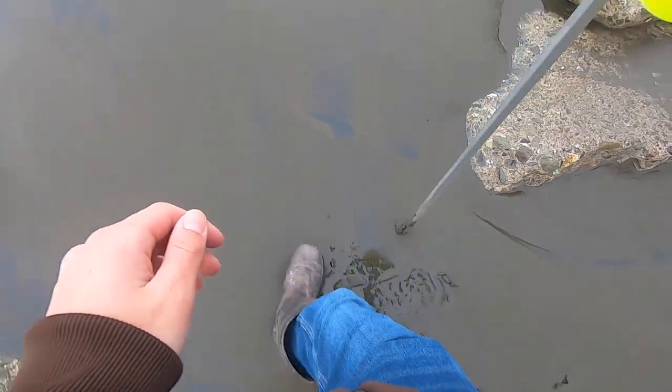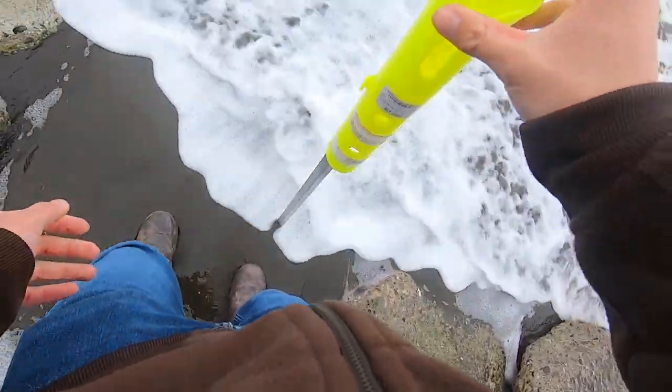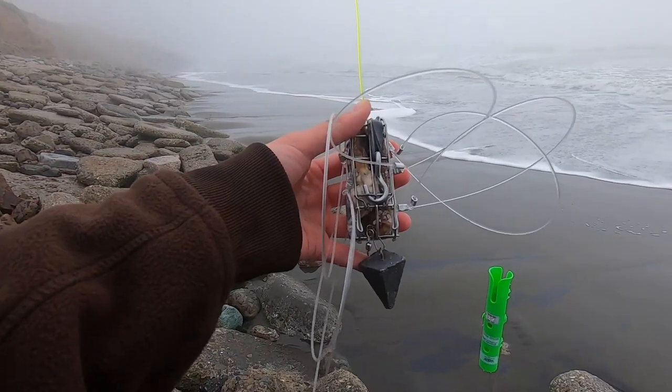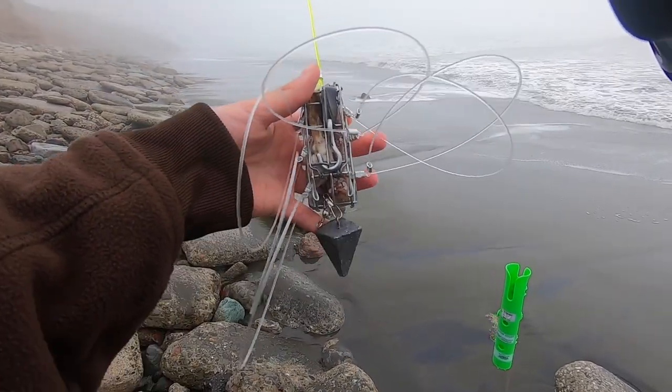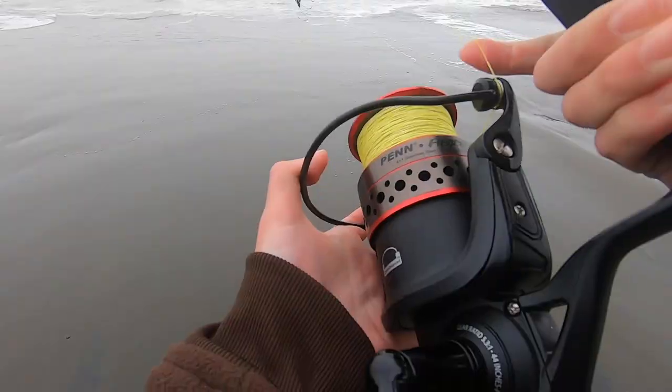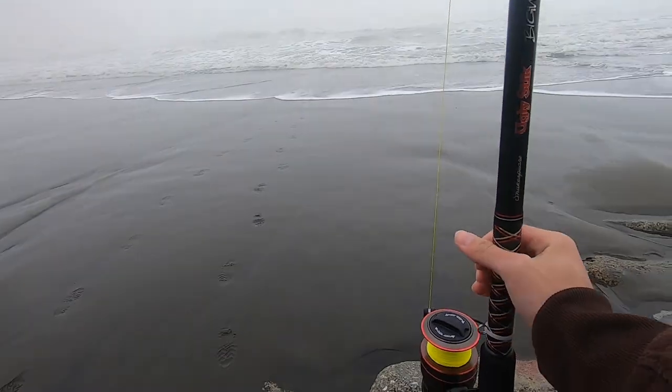I think there's another rock right there. How about right here? Oh, whoa there. All right. Some squid and shrimp. 4 ounce weight. Crab snare. Let that thing soar. Sticking in the rod holder.